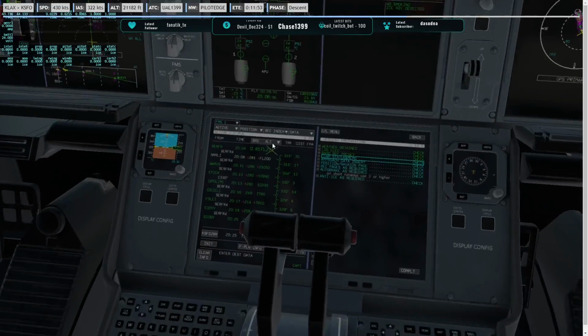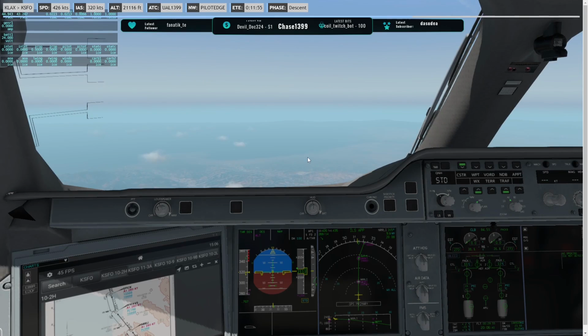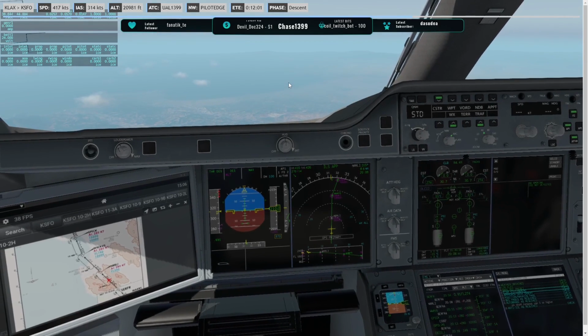United 1399, contact NorCal approach 121.3. NorCal 121.3, United 1399. Switch to that. Looks like we're slowing for this 280 knot restriction at Gnarly. And the ATIS is still, actually, it's Lima now. 2985 with 28 right.